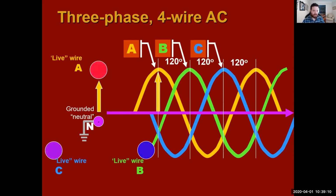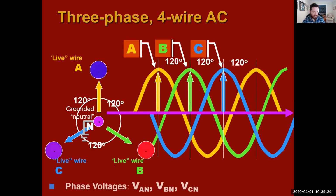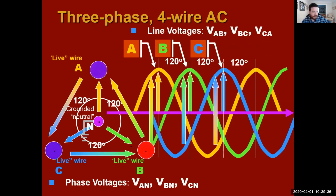All right, so from the neutral to A, and from the neutral to B, and from the neutral to C, each one of them is 120 degrees apart. So the way we look at it is we have our phase voltages down here, all right, and those are from the ground to the live wires. And then we have our actual line voltages. So from A to C, from A to B, and then from C to B.